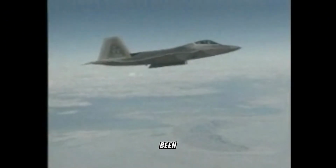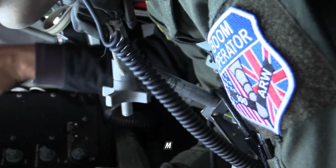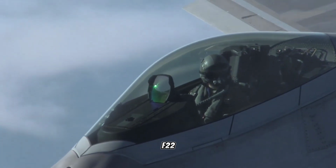The cockpit has 6 color displays. Carbon fiber composites have been used for the fuselage frame, the doors, intermediate spars on the wings, and for the honeycomb sandwich construction skin panels. The aircraft has a length of 18.9 m, height of 5.1 m and wingspan of 13.6 m. It has a range of more than 1,600 nanometers.